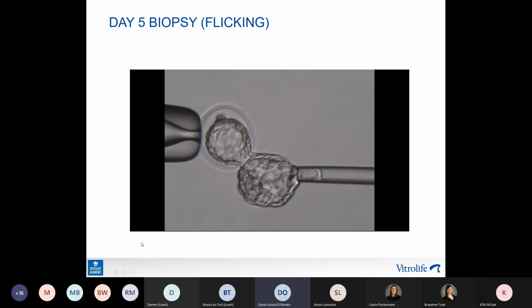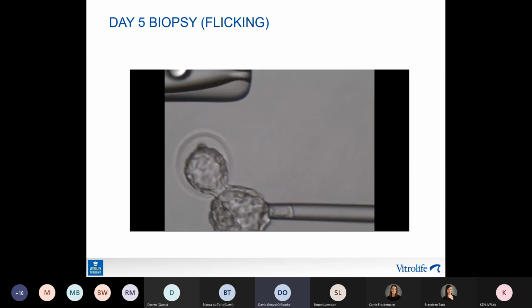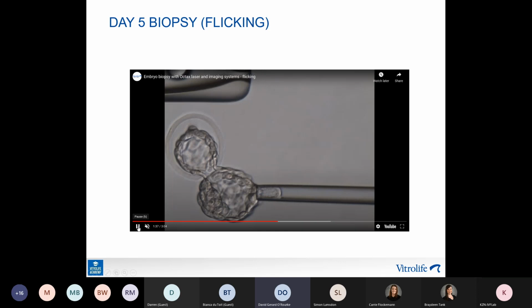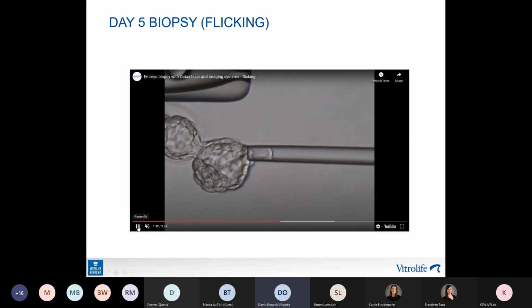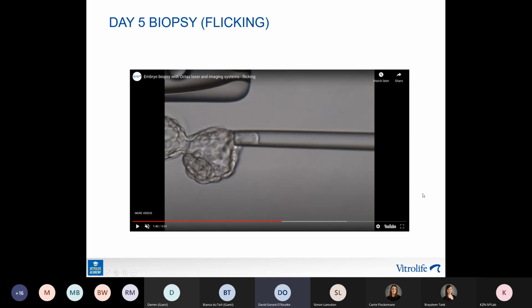Now, a sufficient amount of cells have gone into the biopsy pipette. So now the holding pipette has gone into a negative pressure. And as we saw from the pictures before, the embryologist decided to put the biopsy pipette on top of the holding pipette. In this circumstance, the embryologist is deciding to go underneath. It completely comes down to a personal choice on whichever is easier for the embryologist to perform.